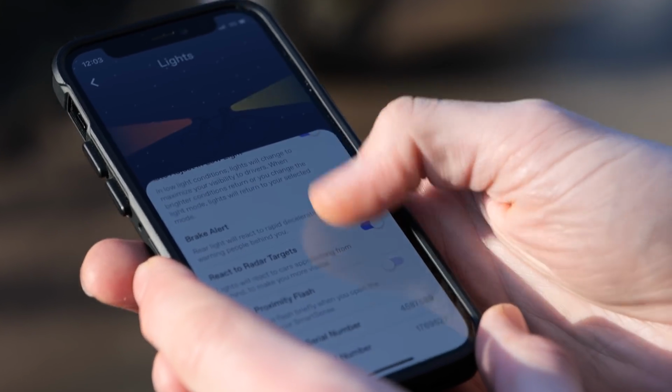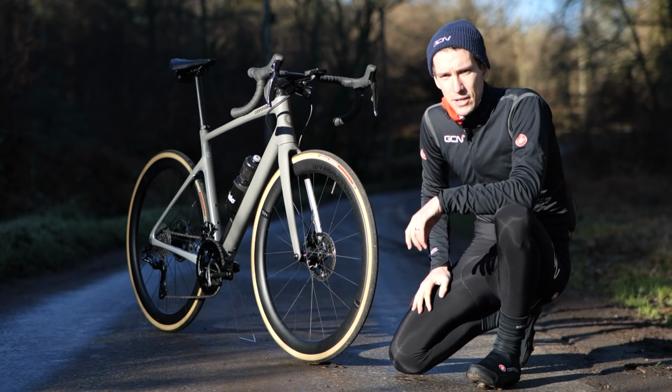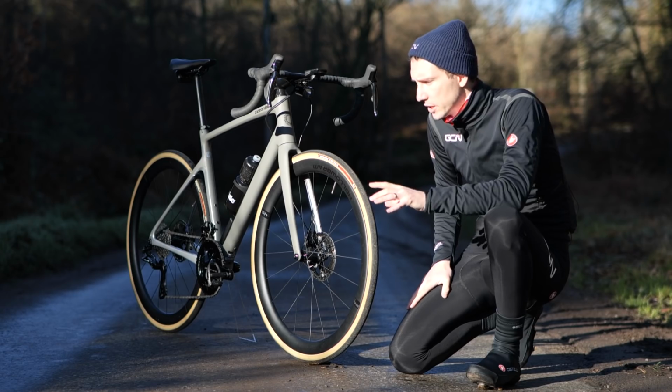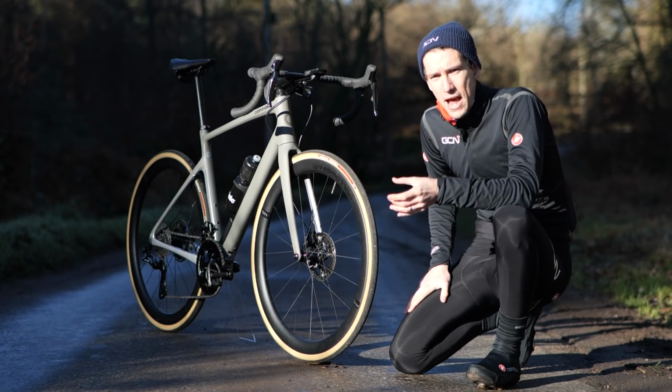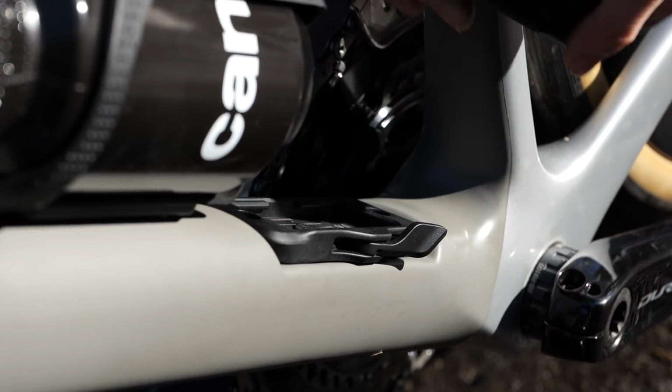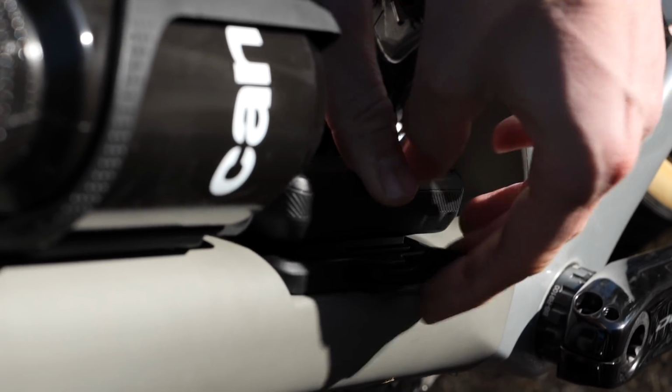The battery lasts an average of 5 hours, Cannondale say, so 2 hours 45 when everything is running full tilt, down to a maximum of 20 hours when it's in power saving mode. It's easily removable to charge, which takes about 3 hours.